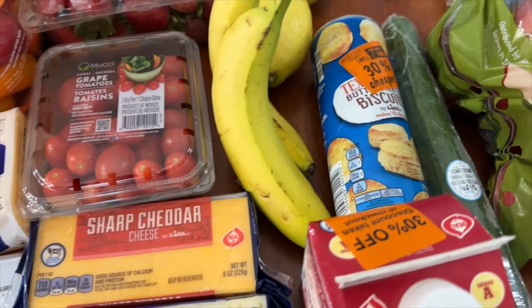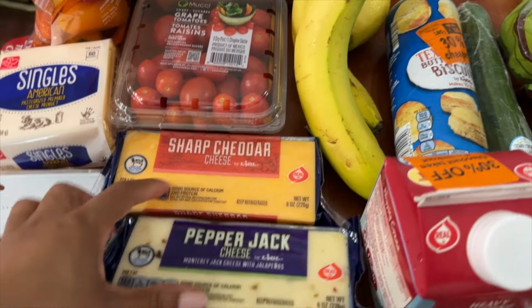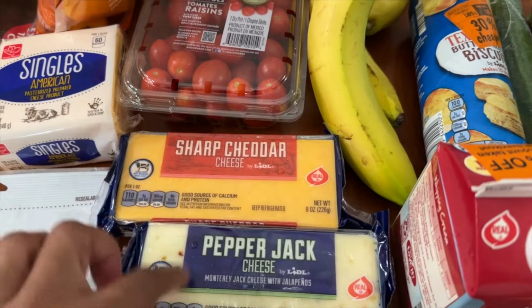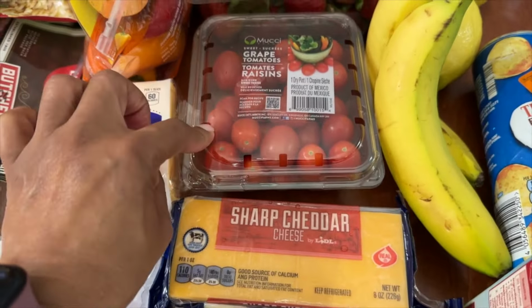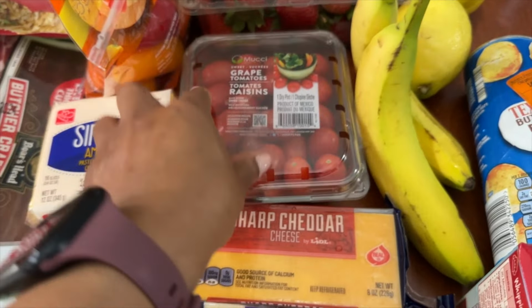These two were 29 cents. I picked up cheese, one block of pepper jack and one block of sharp cheddar. These were on sale for $1.77 a piece. I picked up the grape tomatoes. This whole container was just $1.29.